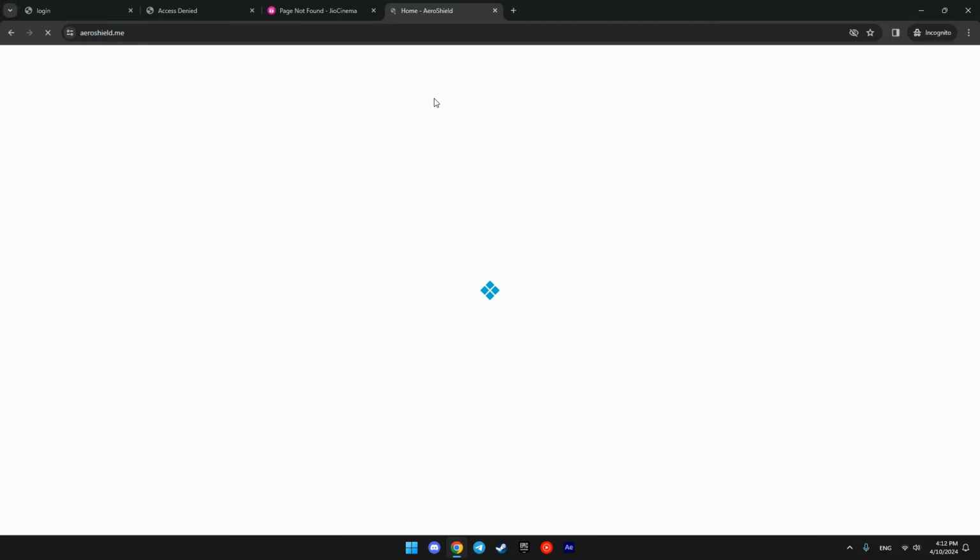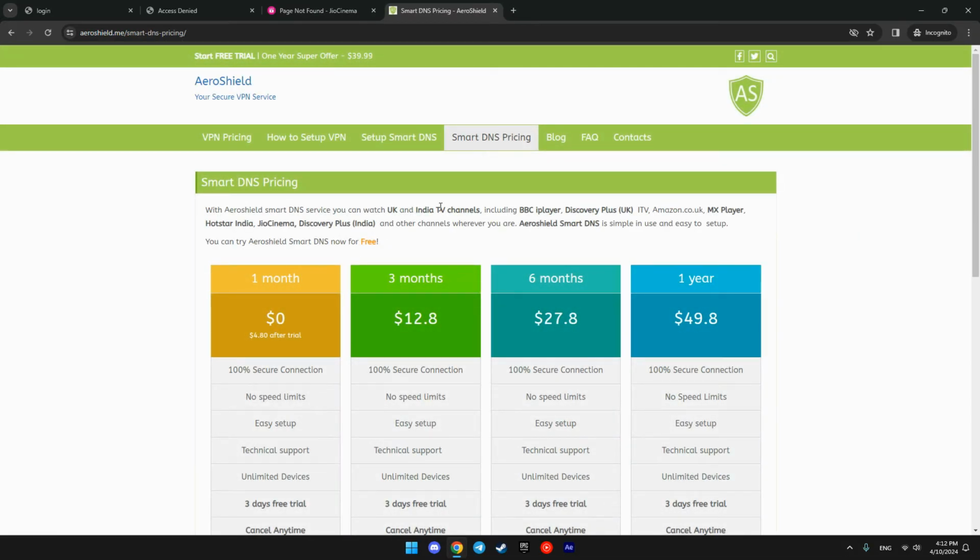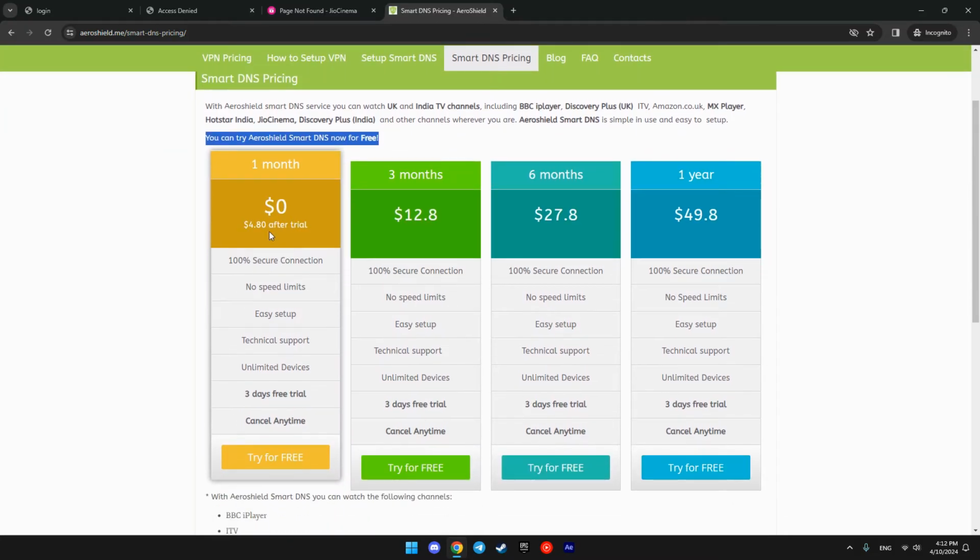We are going to the smart DNS pricing section. We want to order a free trial to check if it works. They claim that they can provide access to MX Player, Hotstar India, JioCinema, Discovery Plus India. 3 days for free. We can cancel the service if we are not satisfied. Okay, try for free.